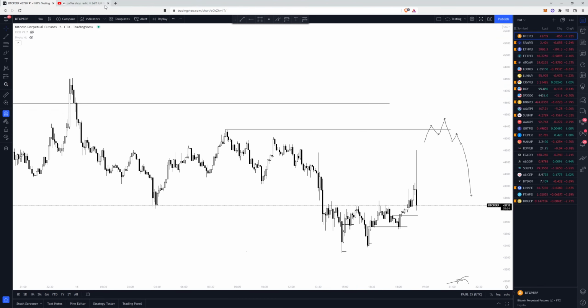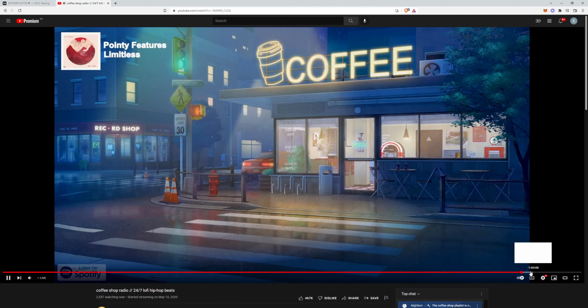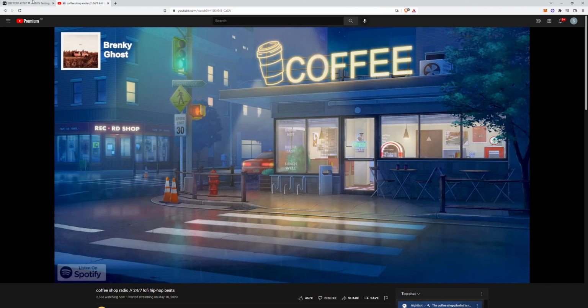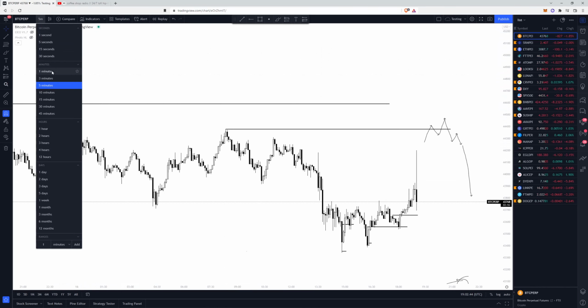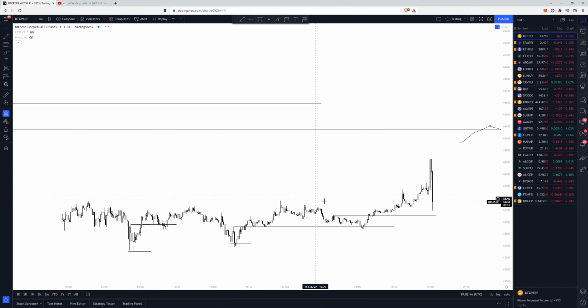I don't know what this mix is. I'm not liking it. It's not a winning mix. Let's see if we get a reaction to this area. It's not looking too bright. Let's see.